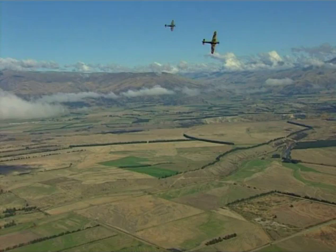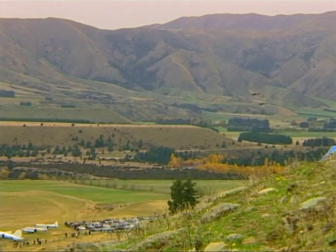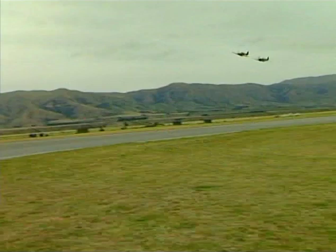This particular Spitfire is a Mark 16, and that was about as good as they got with the development of the Spitfire. It's very powerful, and it's beautifully harmonised in the controls. The Hurricane is not as powerful, so it has some difficulty in keeping up. Side by side, the two heroes of the Battle of Britain.